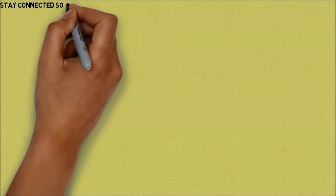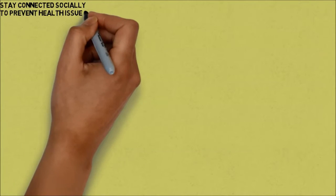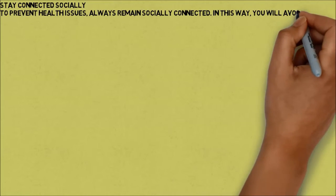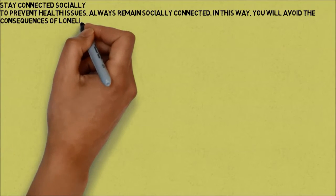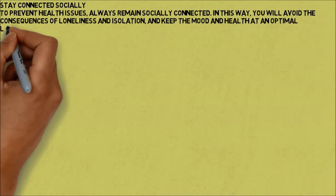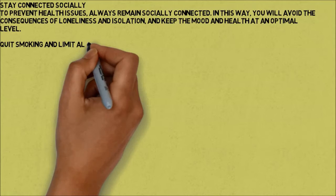Stay connected socially. To prevent health issues, always remain socially connected. In this way, you will avoid the consequences of loneliness and isolation, and keep the mood and health at an optimal level. Quit smoking and limit alcohol intake.